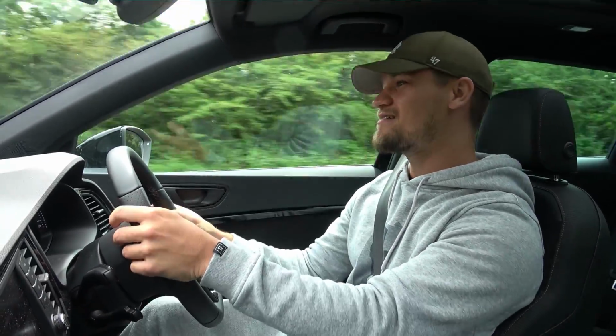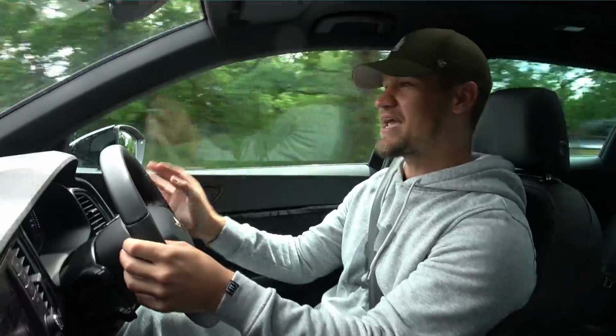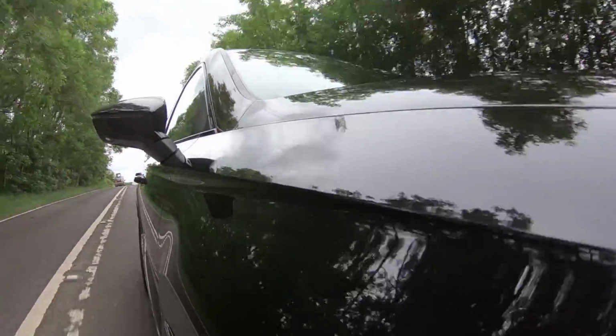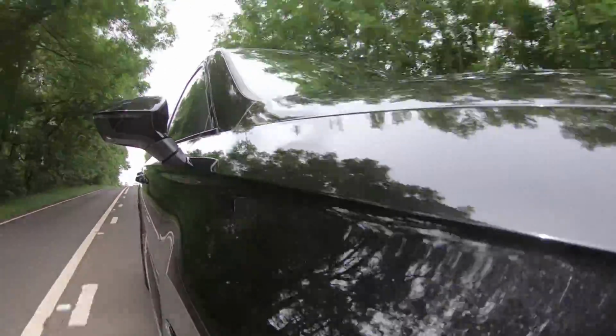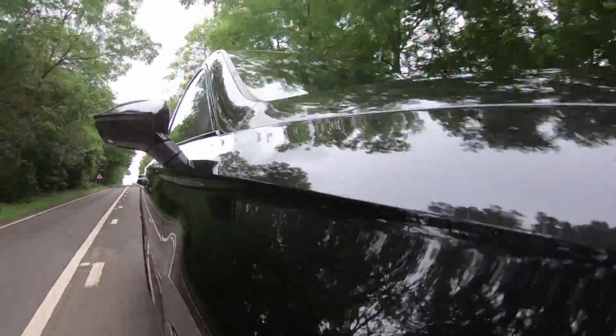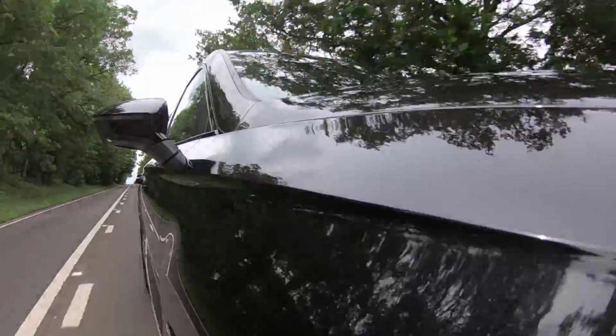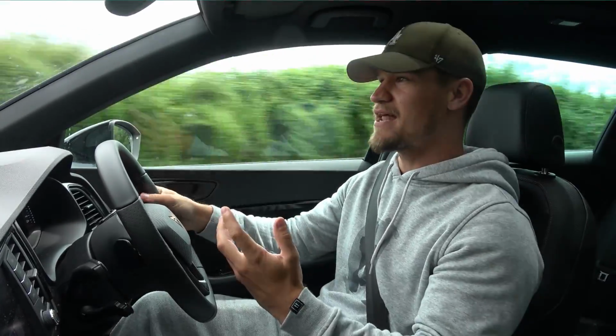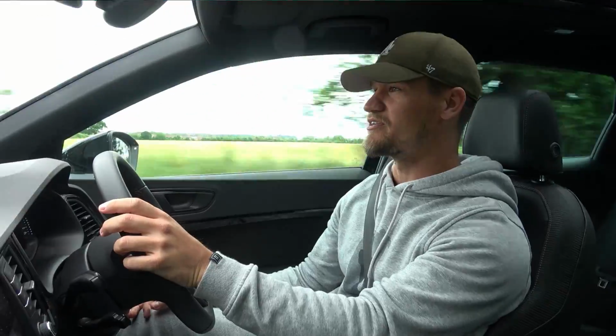But 40 grand for this, I think, is good value for money. You get performance, you get a few luxuries, you get quite a lot of optional extras, you get the space, you get Alcantara, you get a lot of features that I feel like in this day and age, 40 grand gets you a bloody Ford Focus.